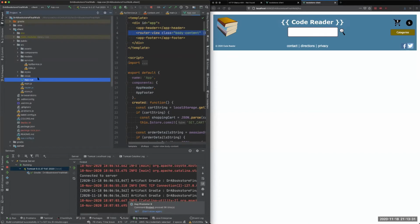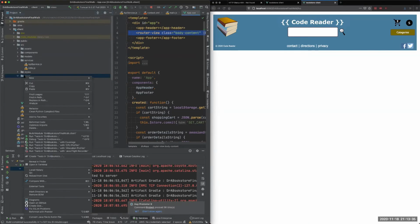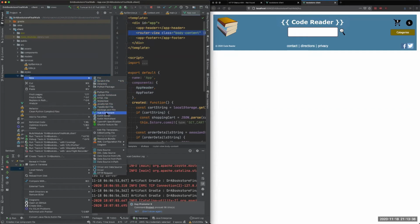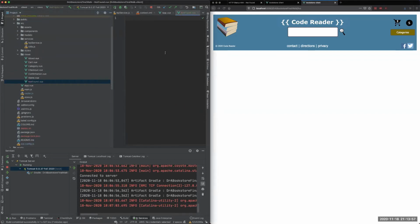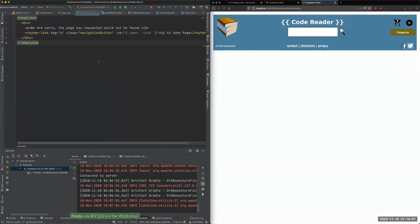What we want to do is go to our views folder, and I'm going to make a new component. Why don't I see a view? Oh, too bad. I'll just make a file and call it not found.view with a small o. I'm going to cheat and paste some things in, in the interest of time. I'm going to have just a div. The template says, we're sorry, the page you requested couldn't be found. And please go to the home route.